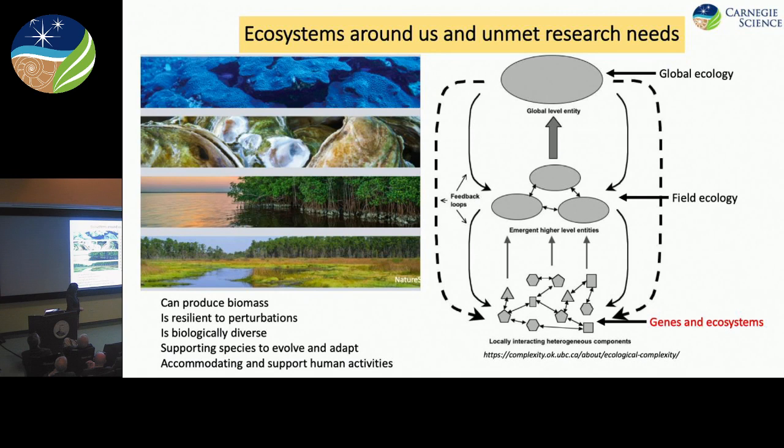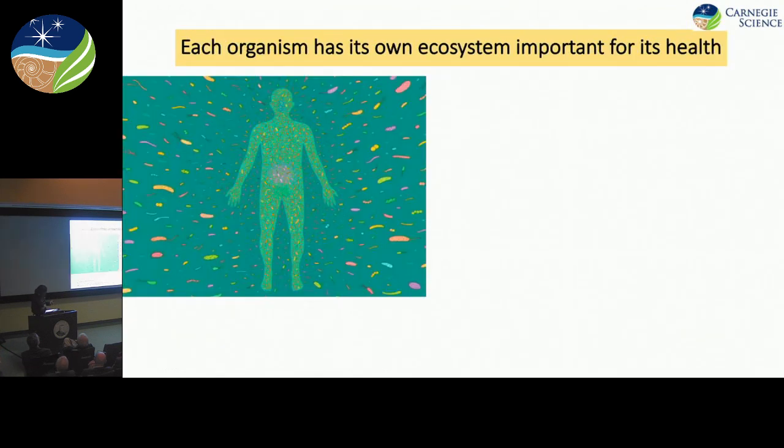So the unmet need for ecosystem studies, in our view, is really the gene level of study, how genes function in these kinds of interactions, whereas field ecology and global ecology are already pretty vibrant fields, and they are largely not concerned about the mechanism of how the systems work at the gene level. So we felt that's an unmet need.